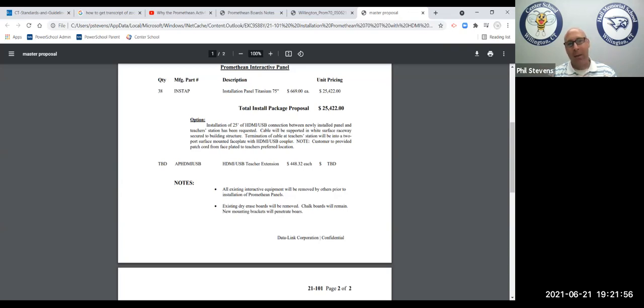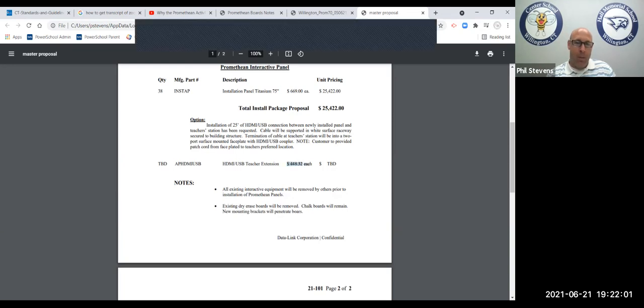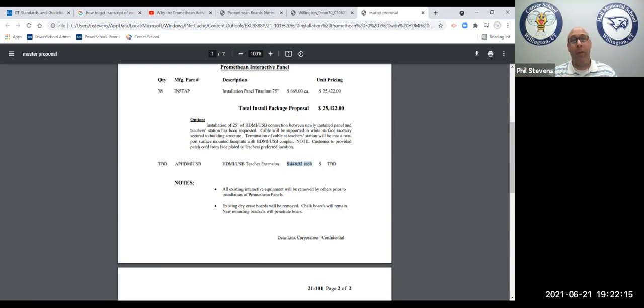Where we kind of gagged a little bit was this down here. They wanted $448.32 for the cabling, and there's a ton of cables that come off the smart boards. These don't have a ton of cables. And by the way, these are Energy Star rated appliances. The cable really is a USB that you would just put a channel into the wall, and it would come down the side by the teacher's desk, and a cable would pop out.